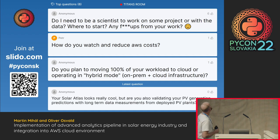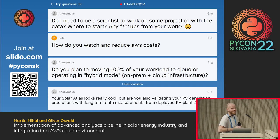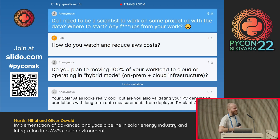Do I need to be a scientist? Where do I start? I guess it depends what kind of project you're talking about. If you're talking about a PV project where you want to set up solar panels at home, you can, for instance, use our software that's available as a web app. But if you want to play with the data, there are some publicly available sites. Some of these instruments that I showed you in pictures, some meteorological stations actually make their data available publicly, so you can play with it if you want. Off the top of my head, I can't remember names, but you can talk to us at the booth and we can give you some.